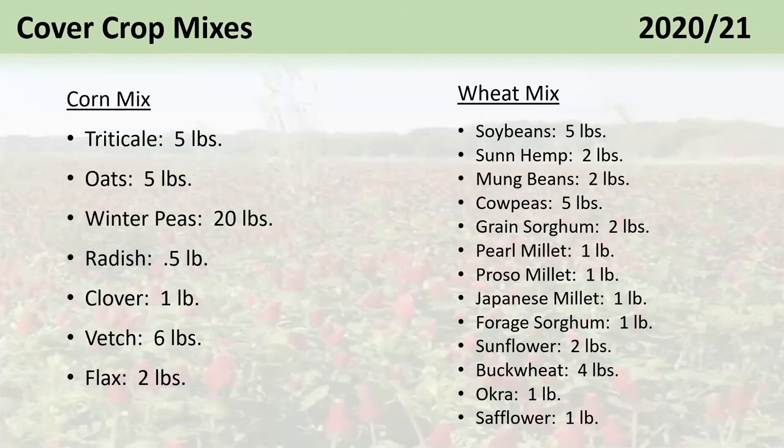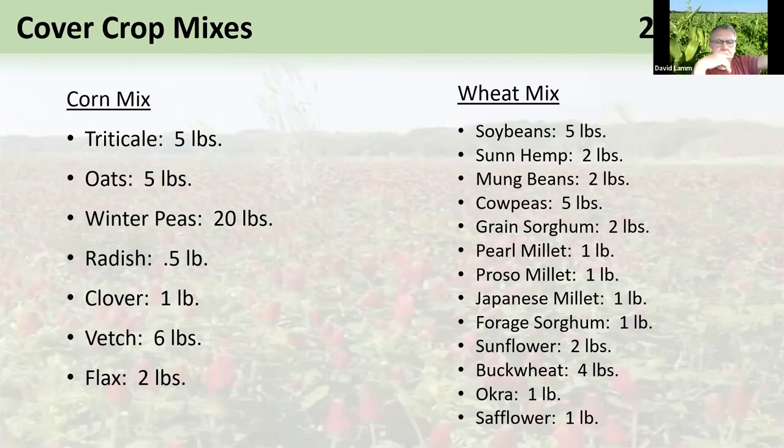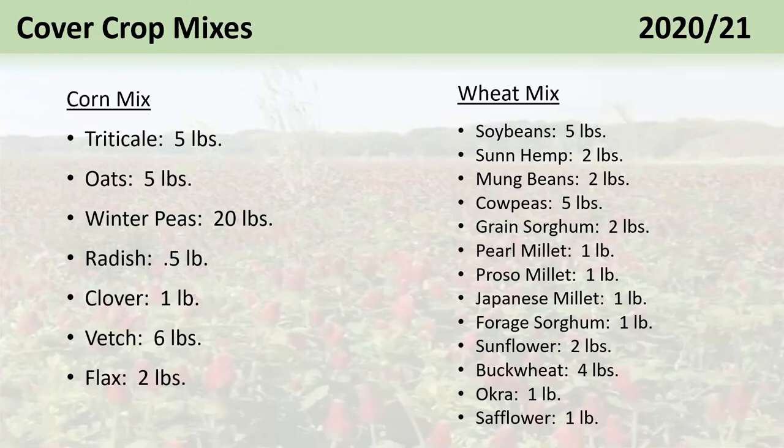Winter peas, 20 pounds, radish, half a pound. And that's all we need. Half a pound of radish is plenty. We used to put 2 pounds out, and it gets too thick. Clover, 1 pound, vetch, 6, and we threw in flax this year for the first time, 2 pounds. And then on our summer mixes, what we planted after wheat, you see that list of everything in it. It's a lot of diversity, not much in pounds per acre. On a summer mix, you have a lot more different species that you can plant.